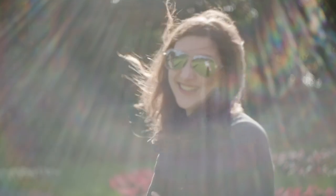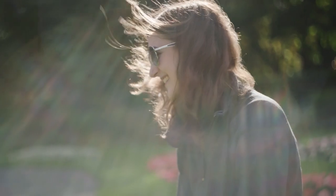But then for a lot of other things, especially dreamier, more creative commercials where you can push the look slightly. Yeah, music videos or short films. It's an amazing lens. If there's anyone wanting to buy these lenses, what tips would you give?